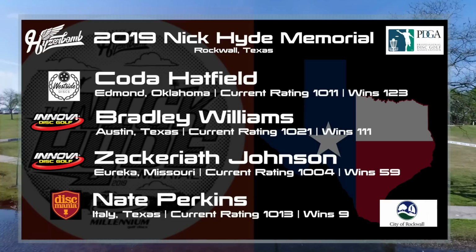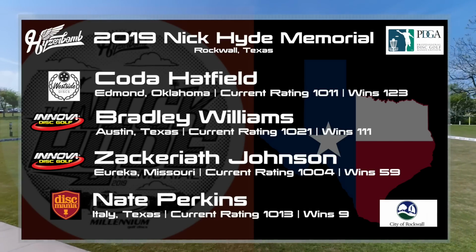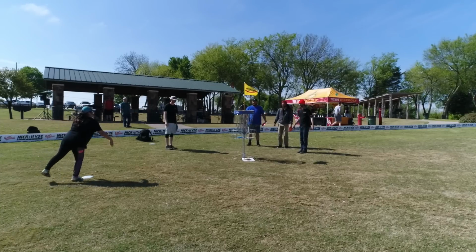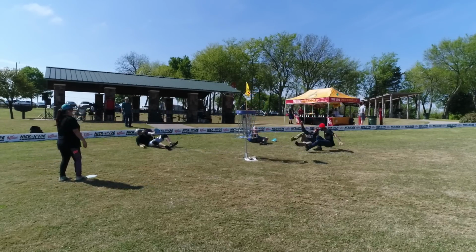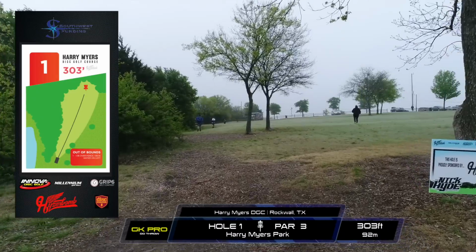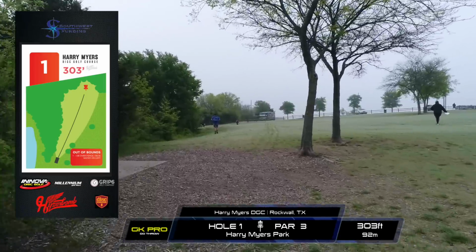First card, feature card, round one is going to be Coda Hatfield. Surprise, surprise, making his way back on our coverage. We got Bradley Williams, Zackeriath Johnson also making his way back, and then we got Nate Perkins. Yeah, first time on the coverage. So, awesome card. Getting straight into it, this is hole one, par 3, 303 feet.